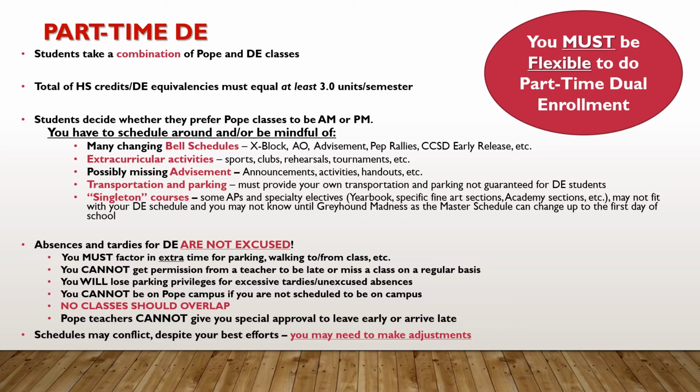We have some situations this year where students are coming in for lunch during times that are not scheduled on their dual enrollment schedule at all. And they're coming on campus, and that's not allowed. We have to be able to account for students who are in our building. It's a liability situation and a security issue, and we've got to make sure that students are where they need to be at the appropriate time. So again, be mindful of that.